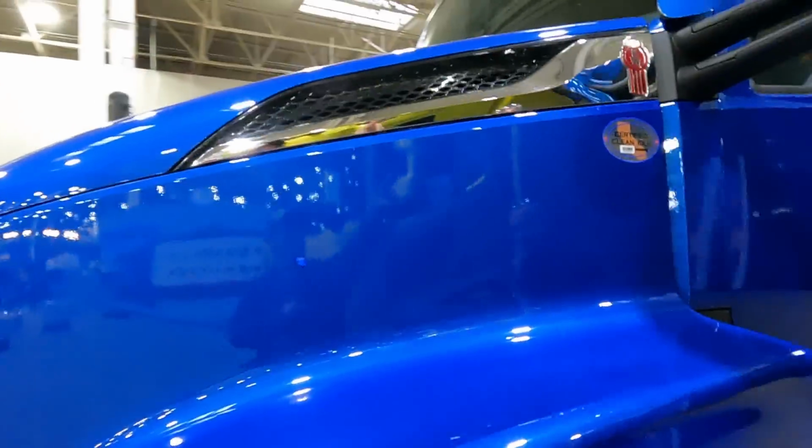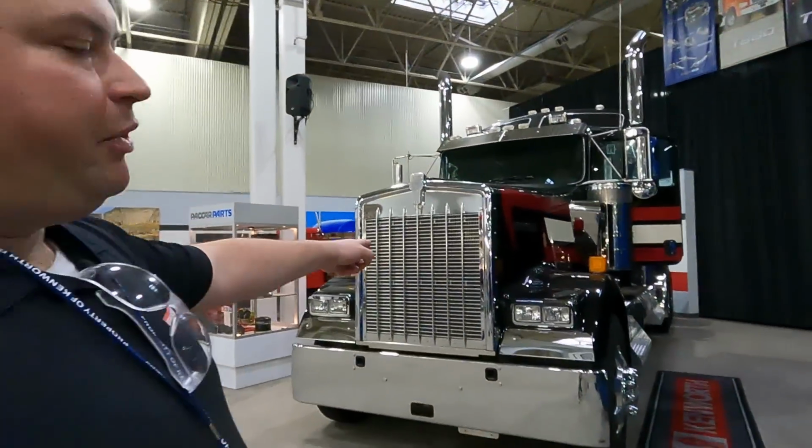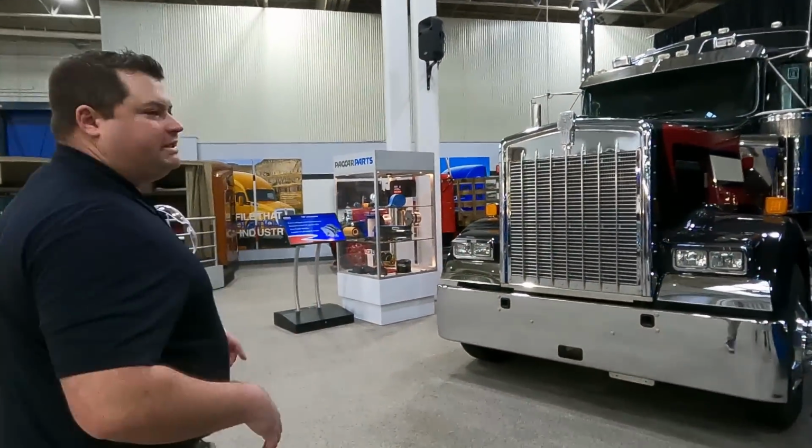I like the spoiler on the windshield post. All right, this is a cool truck. Yeah. This is the prototype of the W900 Icon Edition. Okay. If you come over here, look at the dash.